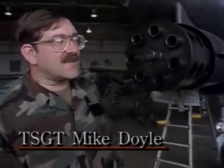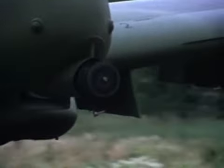The A-10 basically is a gun that they decided to make fly. The rate of fire of our gun is around 3,900 rounds per minute, or about 50 to 70 rounds per second as the gun comes up to speed. That does not sound like a machine gun. That sounds like a very unhappy lion or tiger or beast of some sort, because it has a roaring sound.